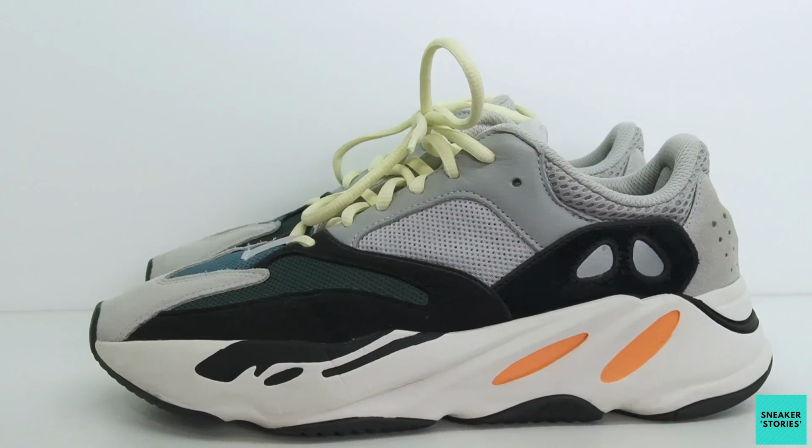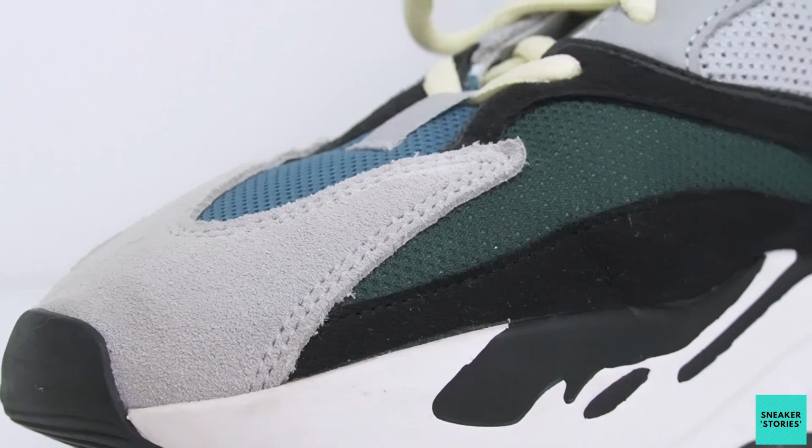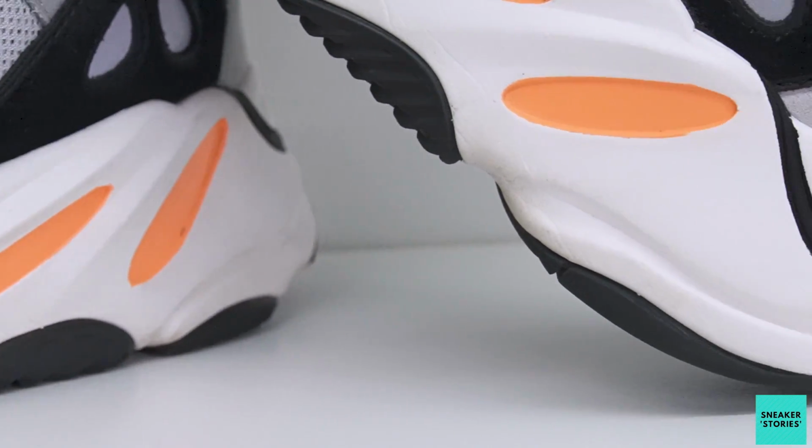They released for $300, the equivalent of 5,000 Rand locally here when they did eventually release, but I really believe this was a great step in the right direction for the Yeezy brand. It really encompassed the whole dad shoe vibe, and with an awesome colorway like this, I just could not say no to them. They're still one of my favorite shoes of all time.